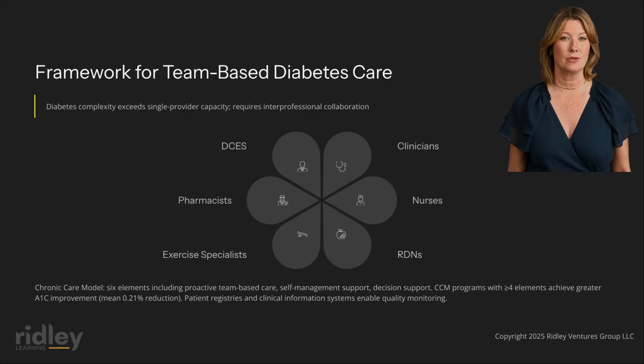Randomized controlled trials of chronic care model interventions demonstrate that programs incorporating 4 or more of these elements achieve greater improvements in glycemic control than those with fewer elements, with mean A1C reduction of 0.21% and a 95% confidence interval of -0.30 to -0.13.